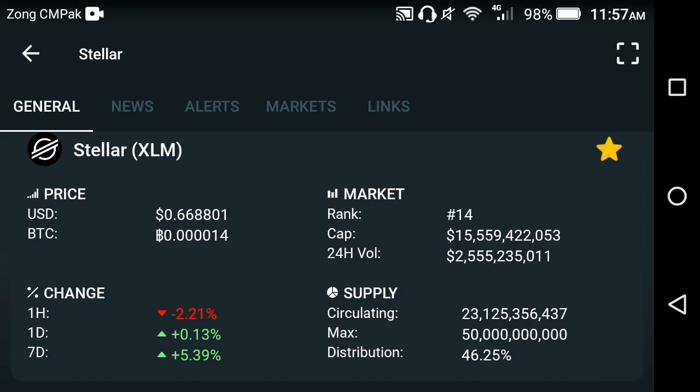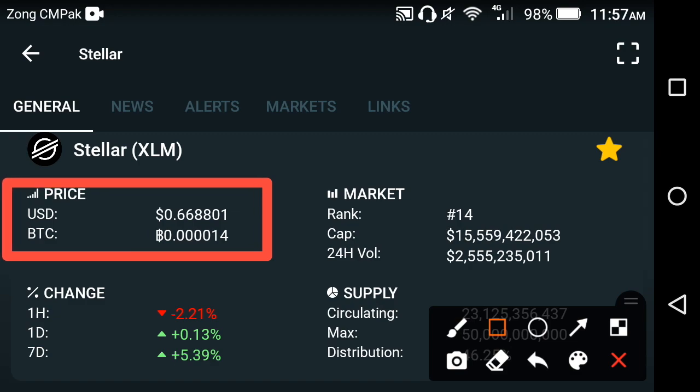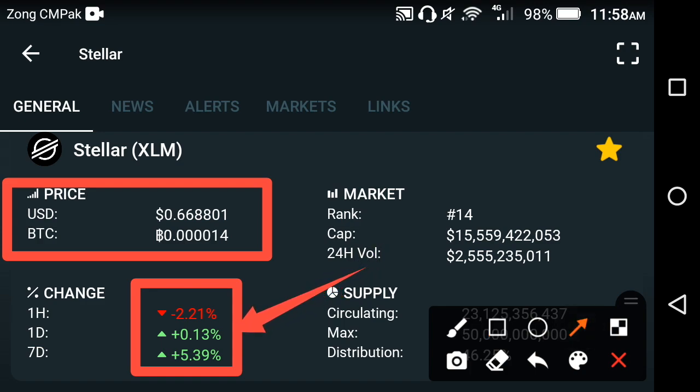First of all, we talk about the current price of the Stellar XLM. 0.668801 USD is the current price of the Stellar XLM, and the price changes in the XLM are negative 2.21% in the last 1 hour, and the last 1 week and last 1 day price changes are 0.313% positive. But unfortunately, if you look at the price changes in the Stellar XLM, they are positive. The last 1 hour price change is the only negative one.